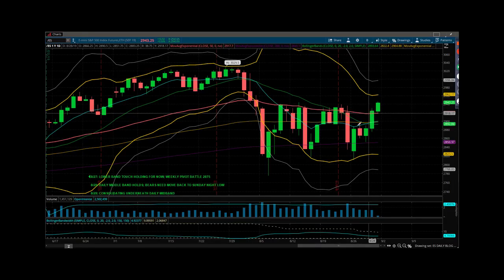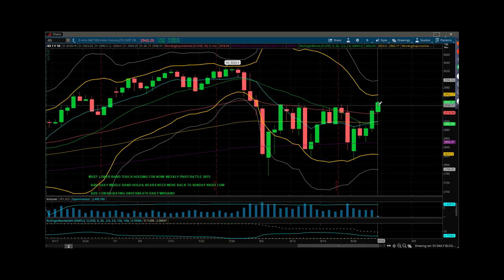Now, the 50-day has been a problem. You can see here 1, 2, 3, 4, 5 sessions, and then back here another 5 sessions. The 50 has been a problem. On the move back to 20.5 last night, it printed matching lows at 20.5, did not re-engage the 50, and made a higher high and broke out above. So the current high is 46.5.